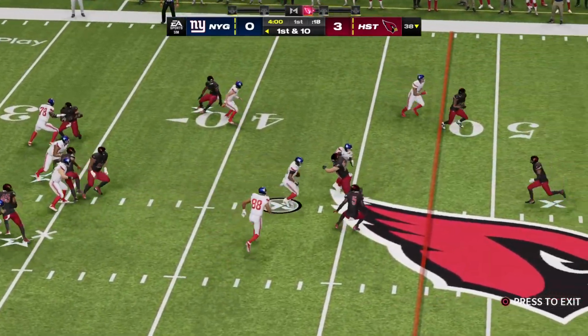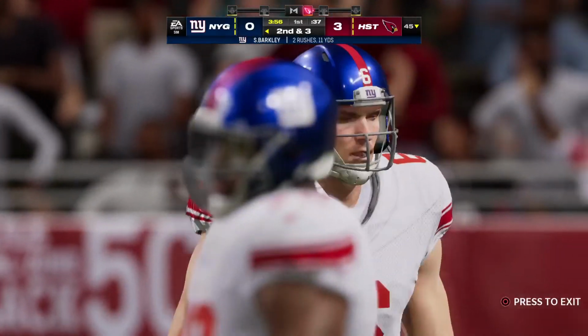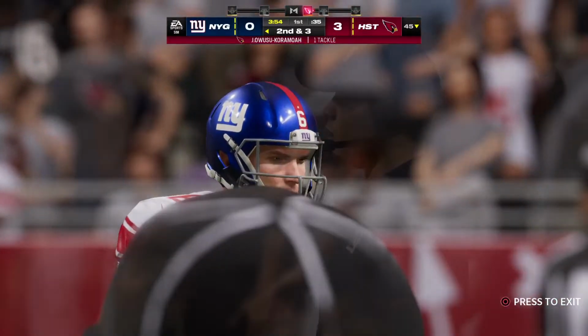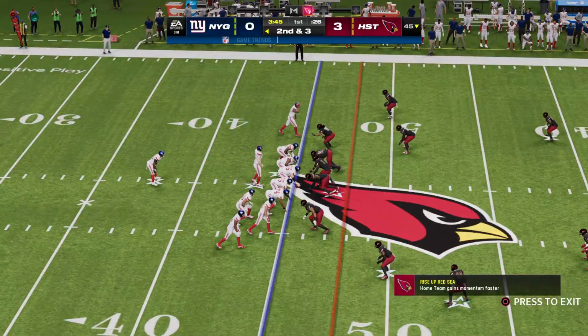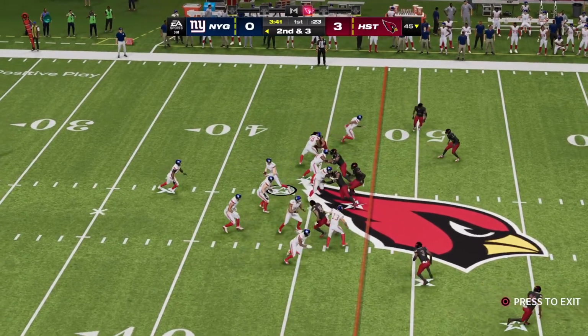On the draw, this is Barkley. And able to break one tackle, but then quickly brought down. But a nice little gain. Ball spotted at the 45. Here's 2nd and 3. A 7-yard pickup. Brings up 2nd and 3.